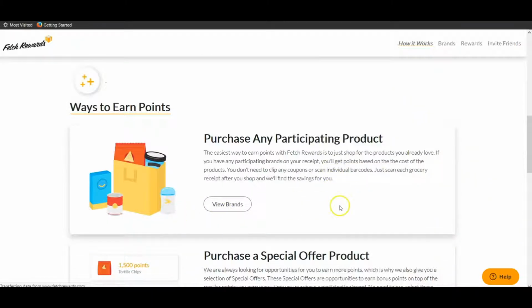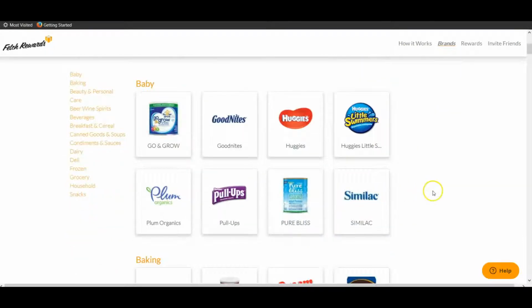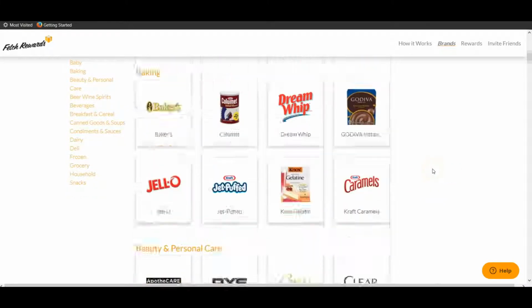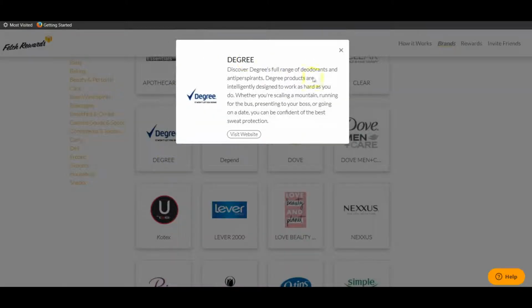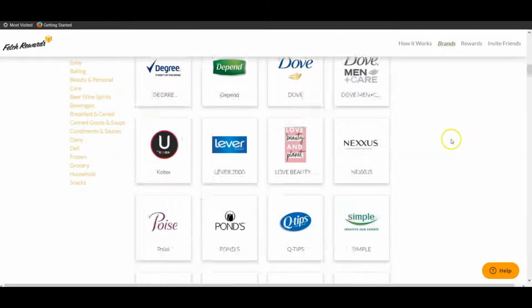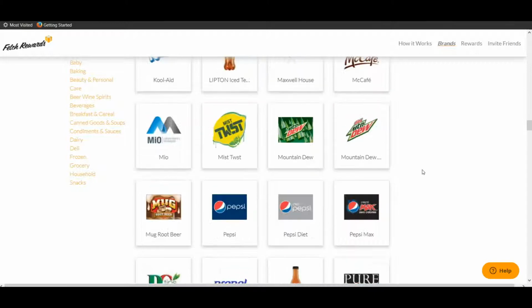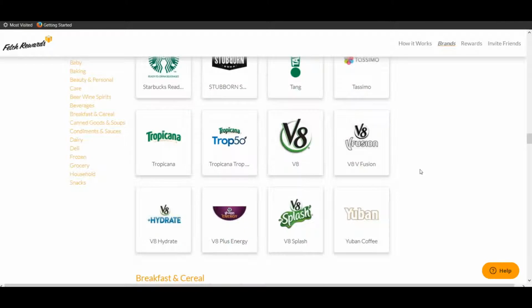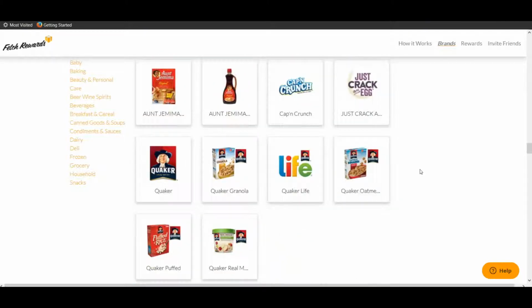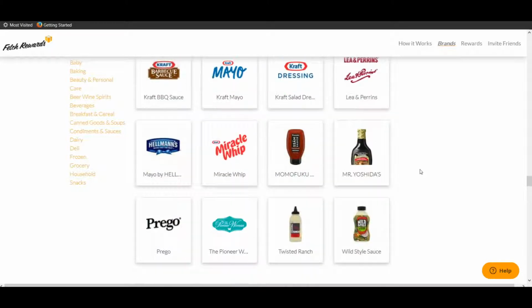So let's look at the brands that they're going to give you points for. So you've got different categories, but these are the brands that they're going to give you different points for. So these are pretty standard. This is available at all the stores that I go to. So as you can see, there's plenty of brands in here that you most probably are already buying, and all you have to do is scan in your receipt and get rewards. So let me talk about the rewards really quick.